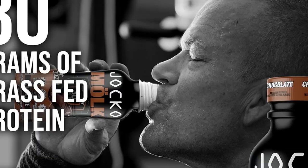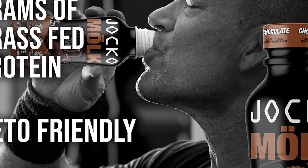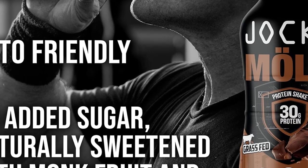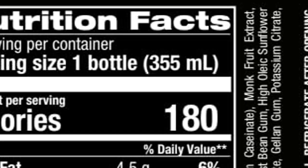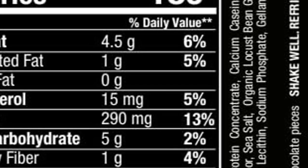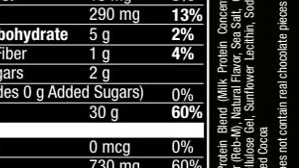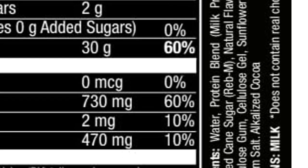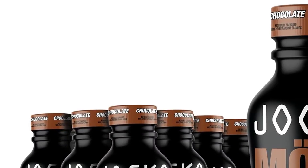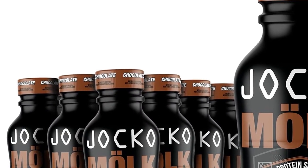Each shake packs 30 grams of grass-fed protein and only 180 calories. This is huge because you're getting enough protein to help with muscle recovery without blowing your calorie count. Plus, it's sweetened naturally with monk fruit, so there's no added sugar or weird artificial ingredients. This matters for you specifically because it means you can enjoy a shake without the sugar crash later.